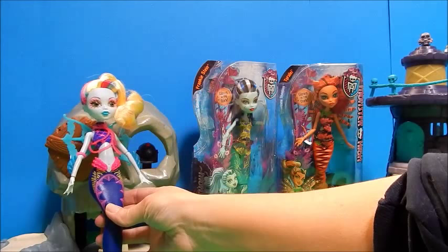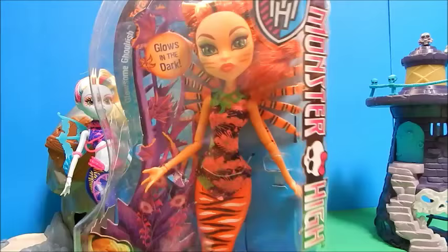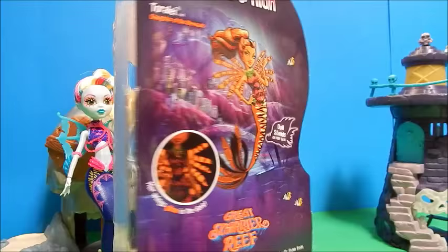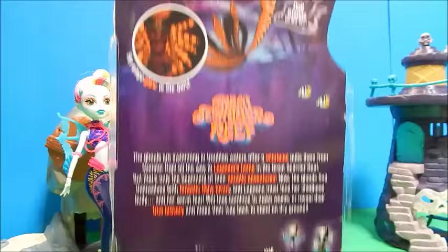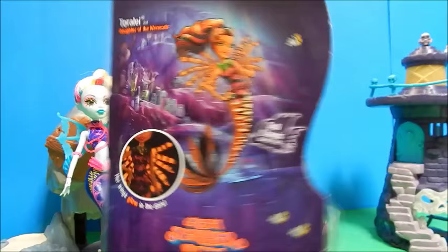Okay, let's do Toralei next. So Toralei is a cat. So now she's a catfish, I'm guessing. The back of the box does have a pretty picture of her swimming around, and it says her wings glow in the dark. And again, she stands on her tail. It says the same thing about a Scarrier Reef there. And if you don't know, Toralei is the daughter of the werecats, and sometimes she's just not so nice.